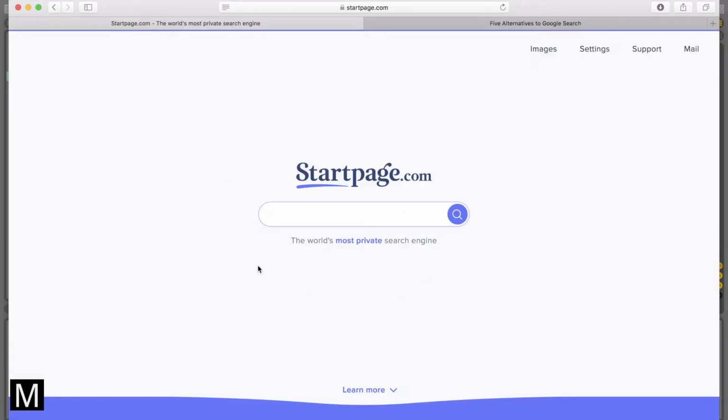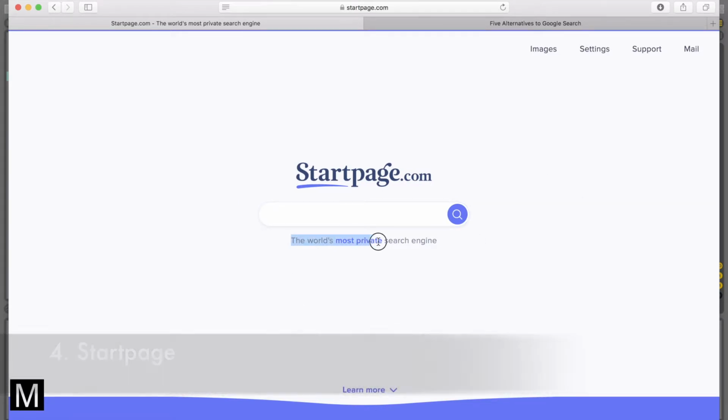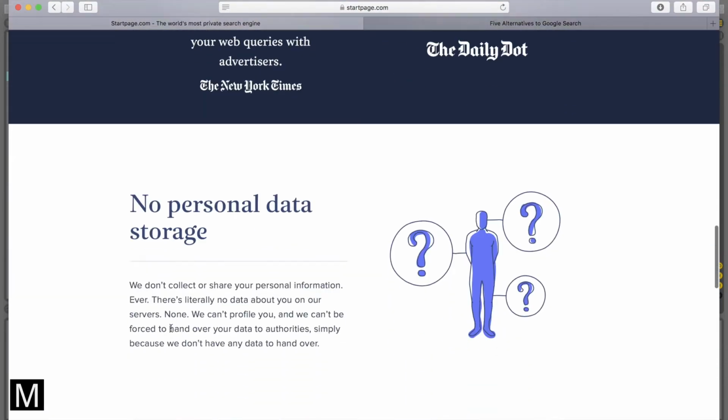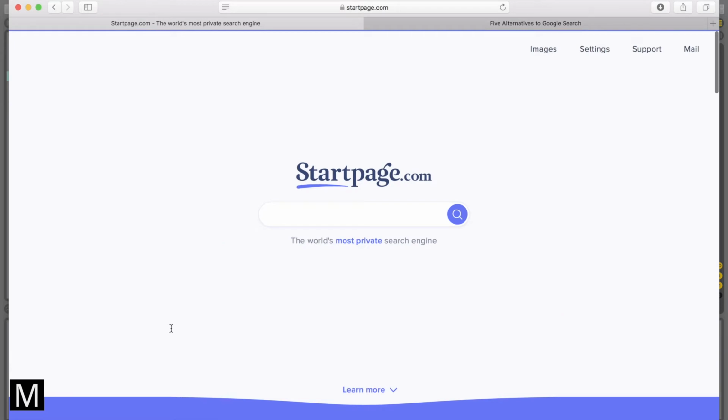The fourth alternative on our list for Google searches is Startpage. Priding itself on being the quote-unquote world's most private search engine, Startpage offers you everything Google does, since it actually uses Google search results without all the hassle of stealing your information and selling it to corporations. Startpage actually pays Google to use their search engine, but stands as the middleman so your information stays with you.